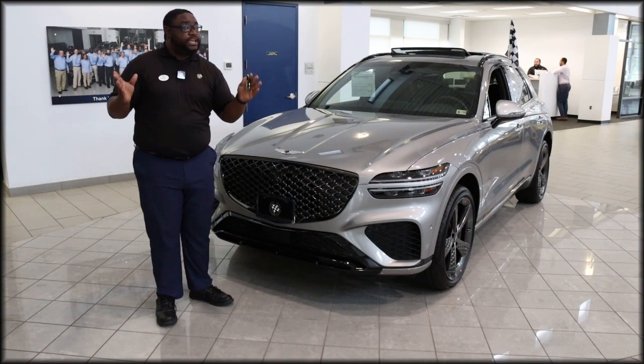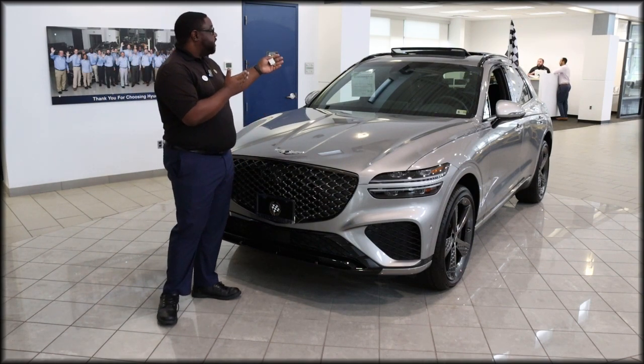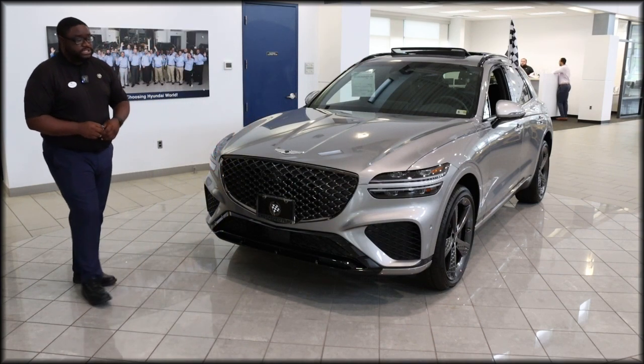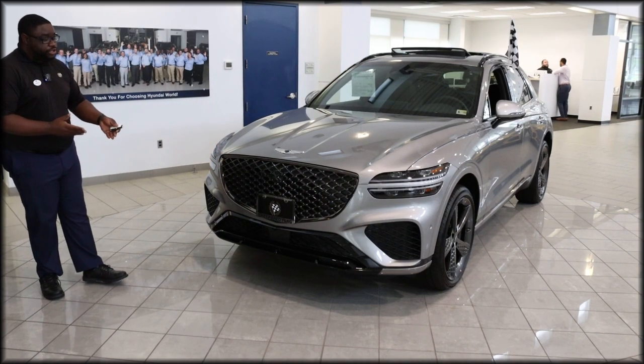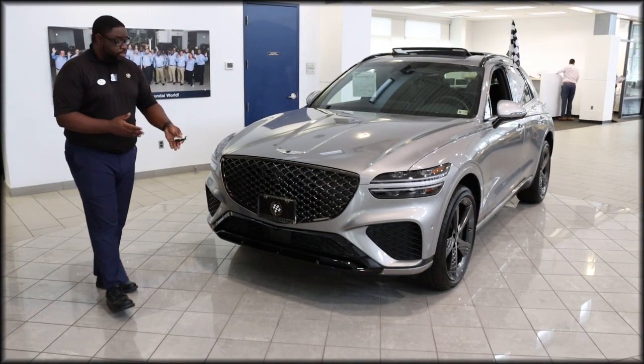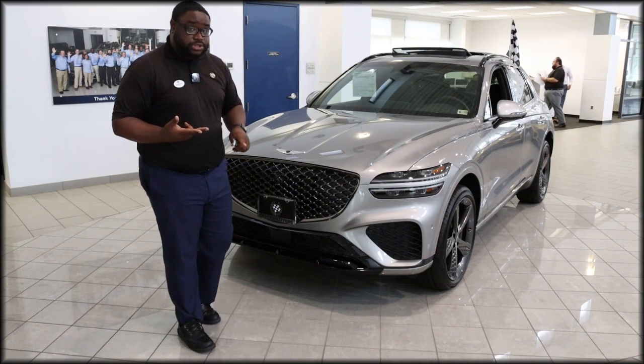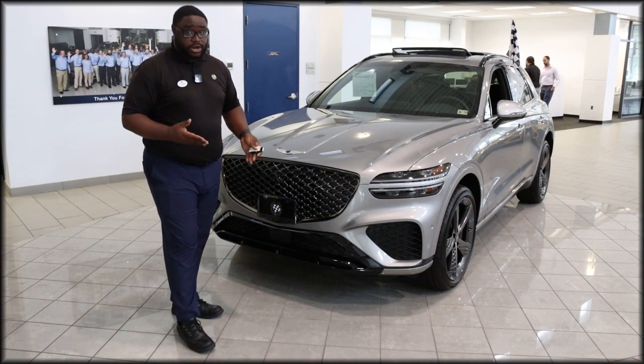Now, that's not to say don't take your hands off the wheel. That's just simply saying the car is going to help you drive as best you can. It'll also have forward collision avoidance assist with pedestrian detection, junction turning, and pedestrian assist. All that really means is the cyclists that jump out at you, the pedestrians that run across the street, you won't be hitting those. All right?